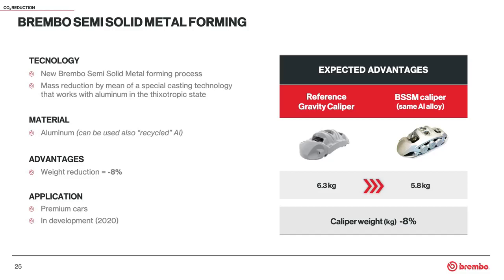Semi-solid metal forming is a process that makes it possible to produce aluminum brake calipers from secondary aluminum, originating from recycled aluminum, instead of primary aluminum, pure aluminum originating from the mining of bauxite and alloyed with another material to produce brake calipers. The design has a dual purpose: environmental, because it involves using recycled aluminum instead of mining new aluminum. This process also has a lower environmental impact in terms of energy consumption.